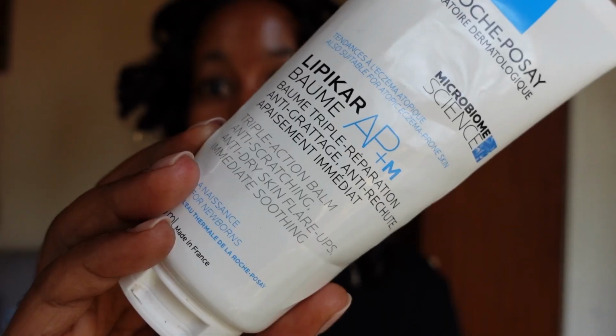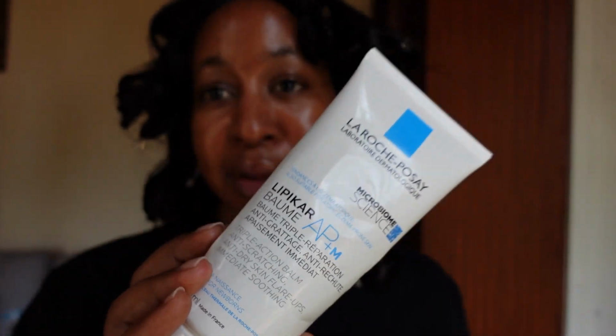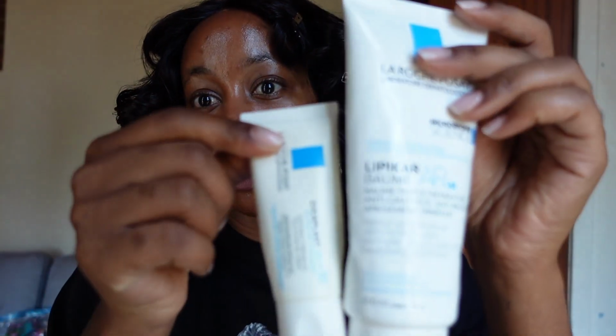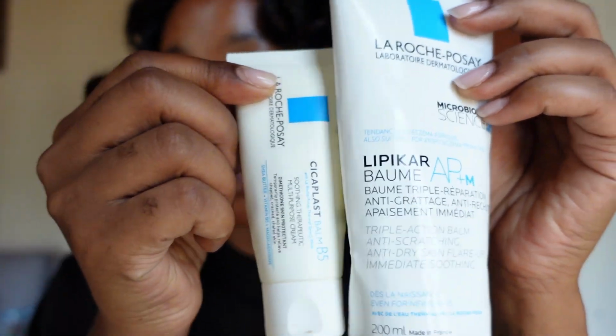So good. You know what, La Roche-Posay, I can send you my address and you can just send this stuff to me, because this is the truth. This is really the truth. And I will post a video of how it actually changed my skin over time, so you know that I'm not lying. It's amazing. These two products from La Roche-Posay, worth every penny.